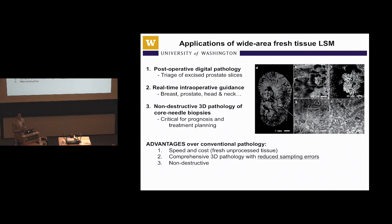Since then, we've realized that there are other, probably better, applications to look into: intraoperative guidance of breast tumor resections, as well as more of a long-term project to really transform the way pathology is done with these core needle biopsies. Ultimately, we're trying to improve patient outcomes by getting the pathology more accurate and making sure these patients have the right treatments. So the advantages are speed and cost.